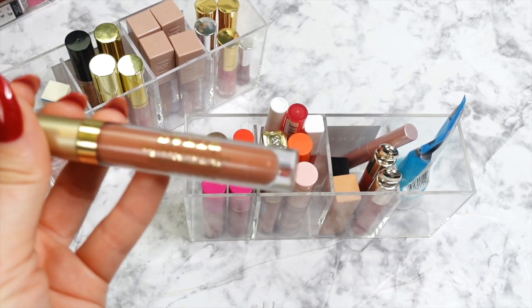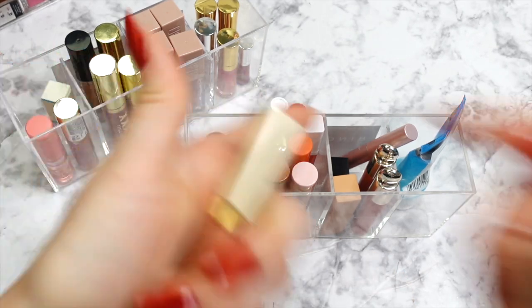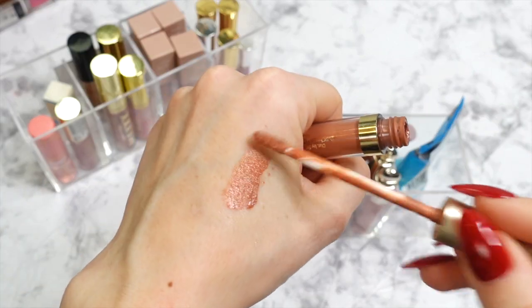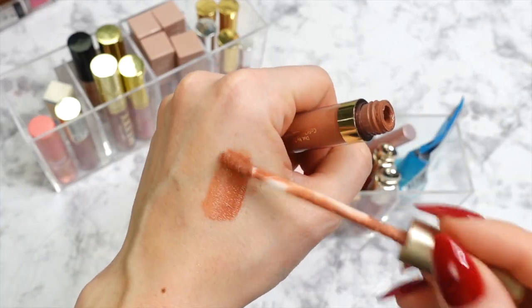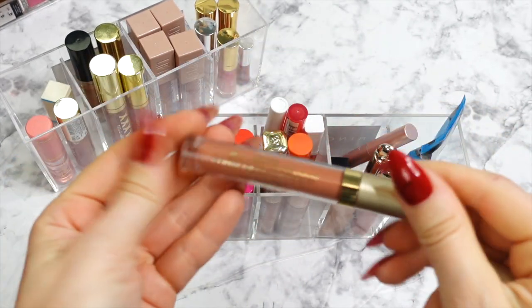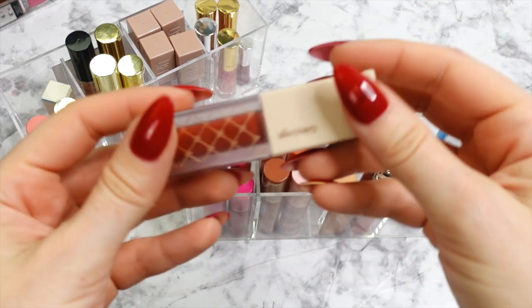So this is a liquid lipstick, Stay All Day from Stila. I had mine in a shade Dolce, and I really enjoyed this shade. It was such a beautiful color, but I haven't used it much in the last year, so I'm going to declutter it.